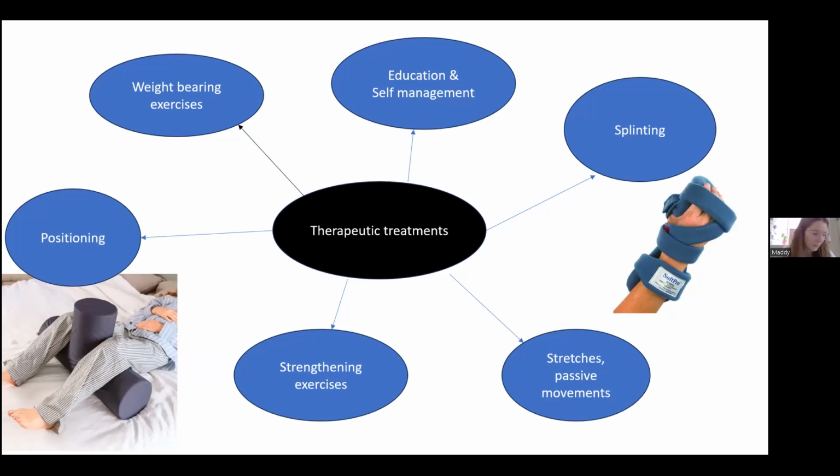Splinting as well we use. This helps to prevent loss of range of movement, and then prevent worsening contractures. So it helps to maintain range of movement, and sometimes you can slowly increase the range in specific splints to allow for a prolonged stretch. Stretches help maintain muscle length and range of movement, and we can set patients up with doing these daily by themselves or with their family, so that they can maintain their range of movement.